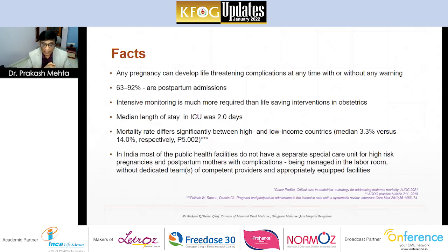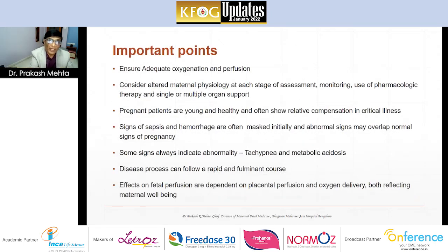home alive. Now, also apart from the fact that most of the public health facilities in India do not have a special care unit for high-risk pregnancies and postpartum mothers with complications. All of them are being managed in labor room without a dedicated team of competent providers and appropriately equipped facilities. So the lesson to learn is that every hospital should have a maternal fetal medicine unit headed by either a maternal fetal medicine specialist, since they are a very rare commodity, or at least an obstetrician who is interested in high-risk pregnancies. You cannot be doing a laparoscopic hysterectomy and then coming and looking at a high-risk pregnancy. That's no way possible. You need to concentrate on what you're doing and go ahead and do it.